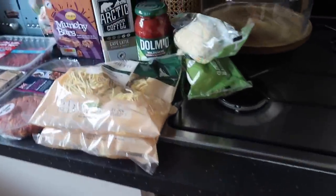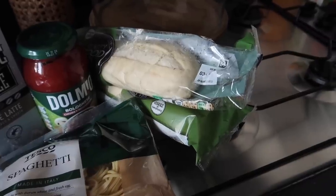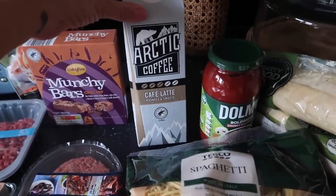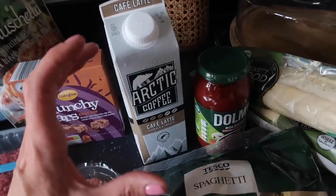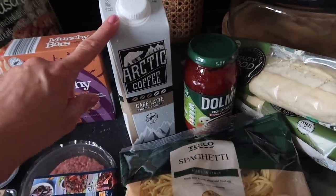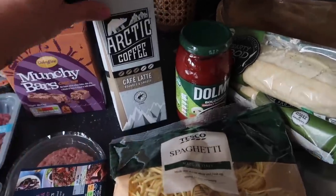And then over here, the things that I popped into Tesco for, which obviously I didn't see in Aldi, but there are in Aldi, but I'll explain. Okay, so I got my Arctic coffee, cold coffee, cafe latte. Now, I did look at the cold coffee cups in Aldi, which are in the takeaway section, but I saw they didn't have any straws with their cold coffee cups. I don't know if they had them separate or whatever. So I didn't bother with them. So I thought I'll just stick to this.